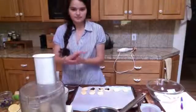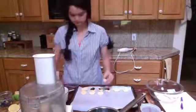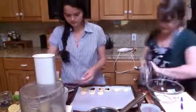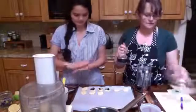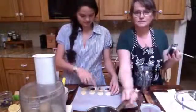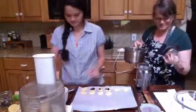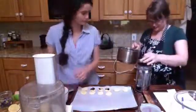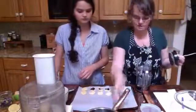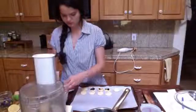I'm struggling with how I'm going to strain this because I'm actually going to show you guys one of the easiest ways to strain anything. The problem with this method is that it's not going to get every single little bit of water out because there's not enough. I'm afraid this isn't going to go down far enough. There's just not enough liquid in there. So I'm going to use my other thing.